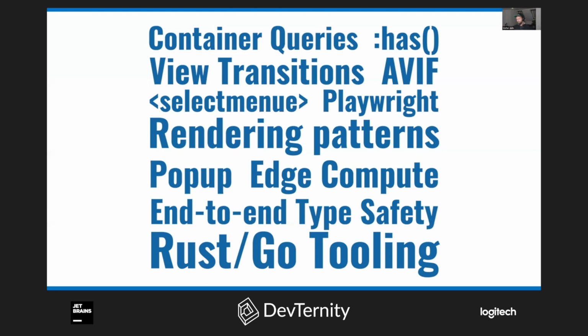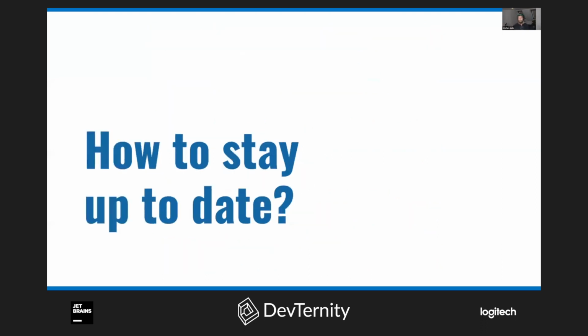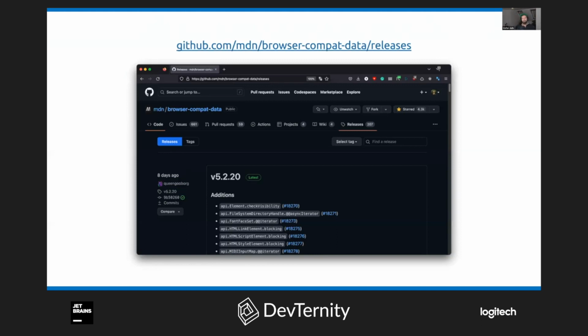In the talk description, it said that I will also plug some things that help you stay up to date. So if you want to stay up to date with what happens in browser land, forget all the newsletters, forget all the Twitters, forget anything that you maybe consume. Go to GitHub and start following this repository. What you see is MDN browser compat data. This is pretty much the browser support information that is powering the MDN docs. And they are so kind to cut releases with a lot of things that were updated in the MDN compatibility information. So if you want to follow along what new browser APIs were dropped, started shipping, went cross-browser support, this is worth your time. And I can only highly recommend looking at this.